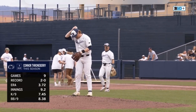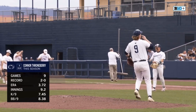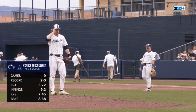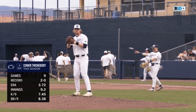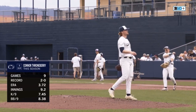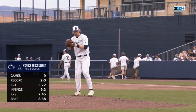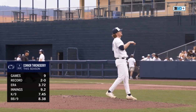Welcome back to Medler Field, Lubrano Park. Mason Butash is done. Connor Throneberry into pitch, to a record 3.72 ERA and 9 2/3 innings of work. Here's your final line for Mason Butash: 3 good innings, allowed just 1 hit, 1 run, earned 5 strikeouts and 3 walks. 64 total pitches, a good 3 innings of work, and now Penn State can work some of its bullpen.